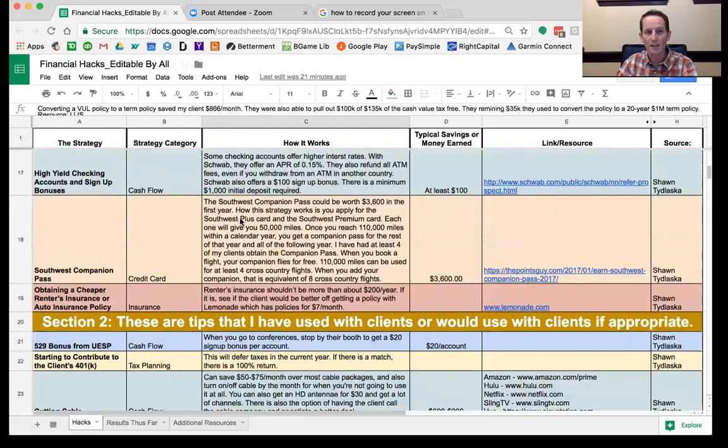One of the best credit card hacks out there is this Southwest Companion Pass. You can apply for 2 cards right now, and each one will give you 50,000 bonus points. Once you get up to 110,000 bonus points, you can add a companion to your account. So I have it right now with my wife, and every time that she flies, she can add me as a companion, and I just pay and fly for free.